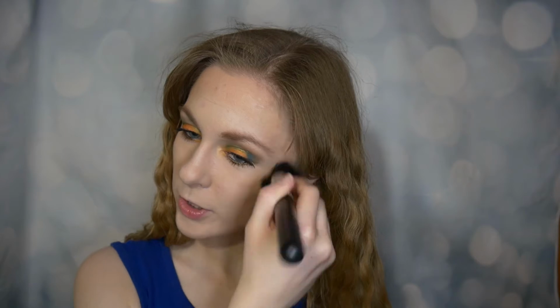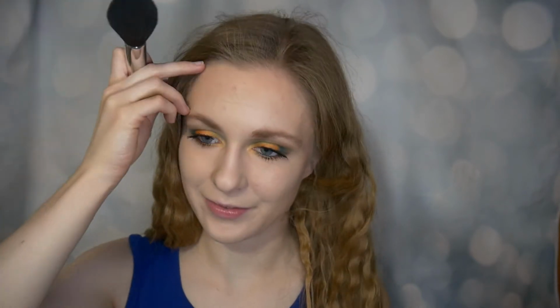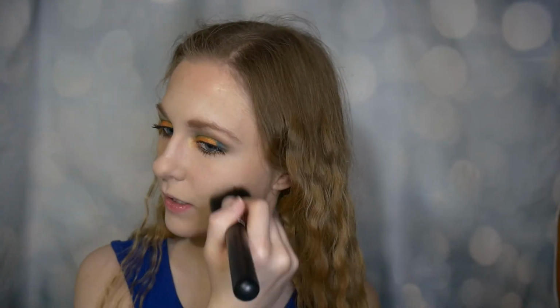See, I'd rather have a bronzer that I have to build up because it's a lot easier to build a product than it is to put too much on and have to fix it, so I don't mind that this isn't the most pigmented thing ever. Looks good to me. Then I have sort of a new highlighter.